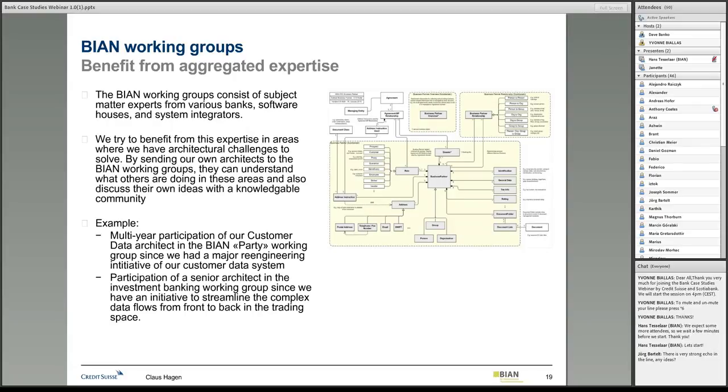Another more recent example is a working group that BIAN runs at the moment on investment banking. And again, we've sent in one of our architects into this group because we expect to get important insight for the problem I mentioned earlier, this management of the complex data flows between trading, risk, finance, operations. So ideally, we have the same benefits again in that we learn from the peers and from the industry to bring the best possible solution also into our own systems. And Yvonne, if you could switch again one last time.